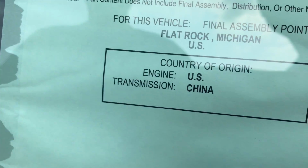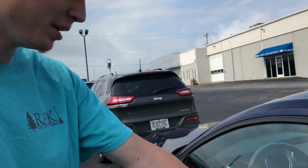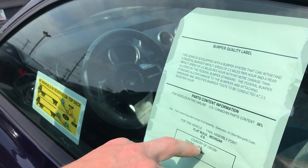What the heck is a China transmission, dude? To be removed by the customer only. That label. Oh, the transmission's from China, but the engine's from USA. Dude, that's crazy. I wouldn't.